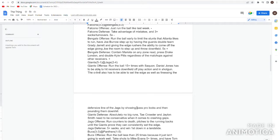as well as finessing the defensive line of the Jaguars by showing pass pro looks, and then pounding them downhill. Offensively, I'll give them actually probably 3 pluses. They didn't look amazing. It was definitely not their best game of the season, but they played really well. Again, I didn't really see much issue. Obviously, the run blocking wasn't great.